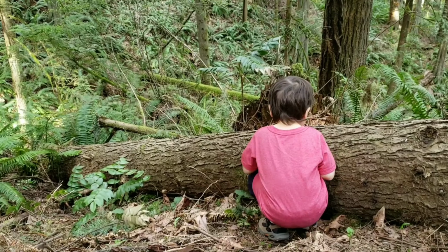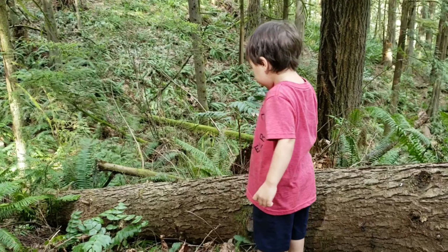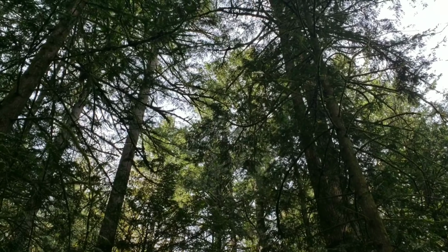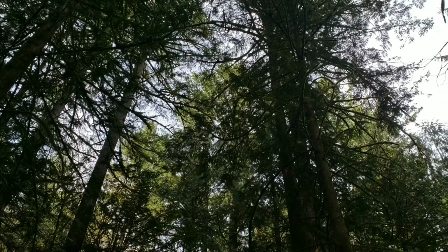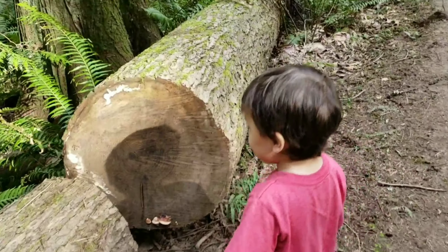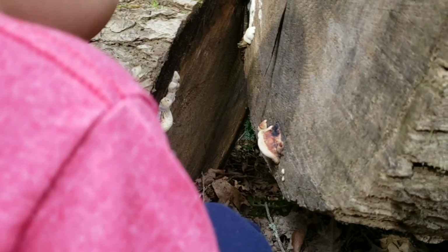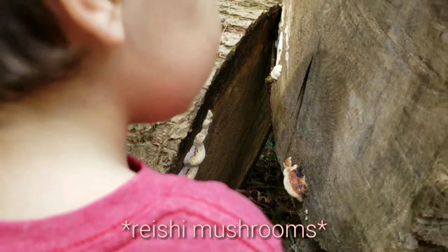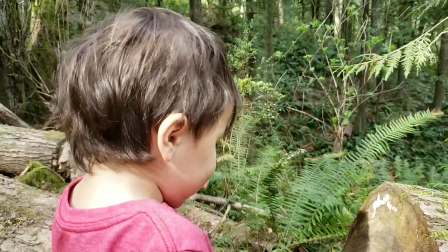Very nice. We found a mushroom. Good job. We found a mushroom right here. You're getting good at this. All right. Strong work. Mushrooms. What do we got? Ooh, there's quite a few in here, huh? They're going to grow to be pretty big. And right here. Yeah. And up here. I want to see these mushrooms.